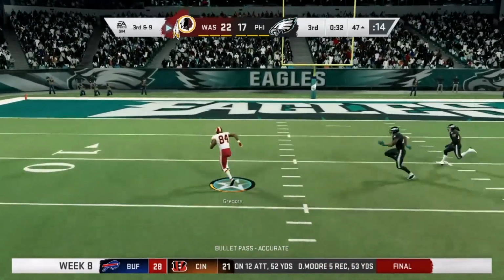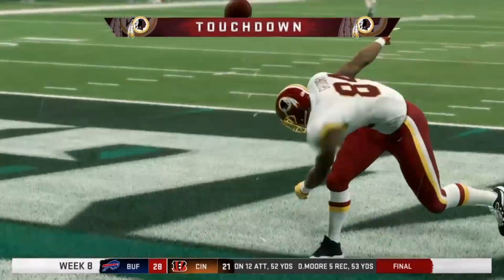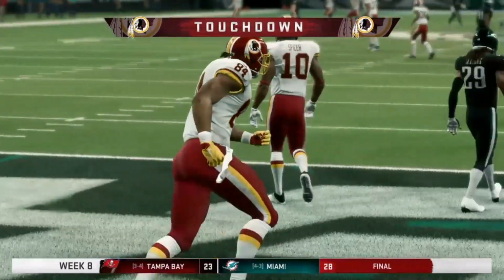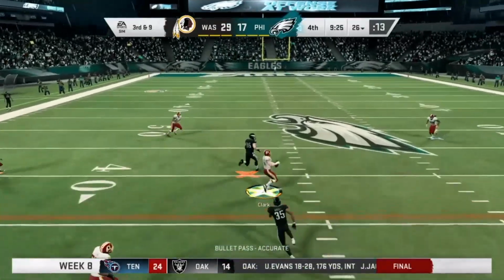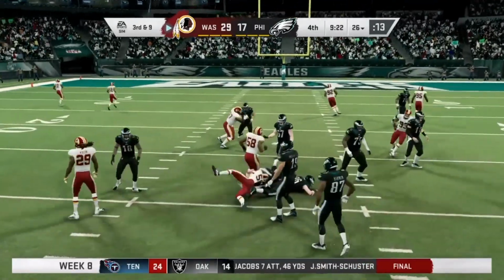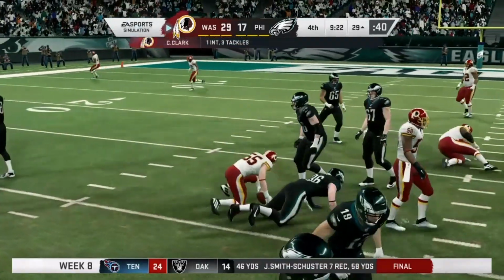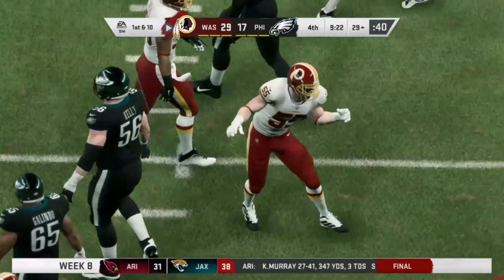Wide open is Keon Gregory for the touchdown, untouched to pay dirt. And the Redskins take the lead there big time as they are able to extend the lead, and then Kerry Clark on the next Eagle possession getting the ball back with the interception. He's been a very, very good middle linebacker for this team.